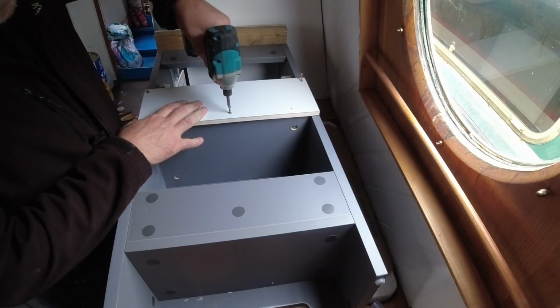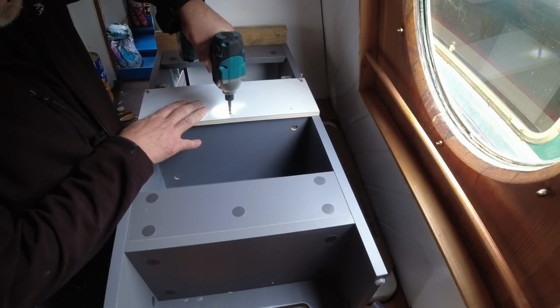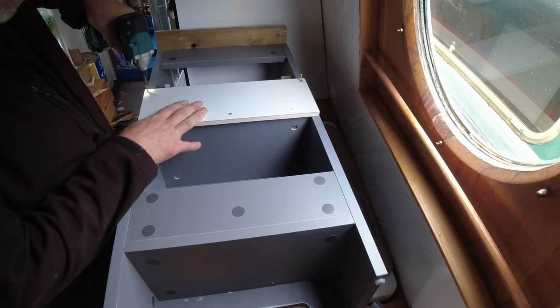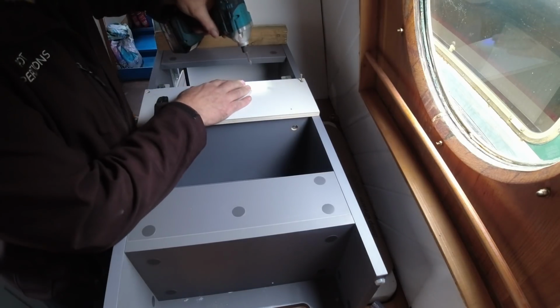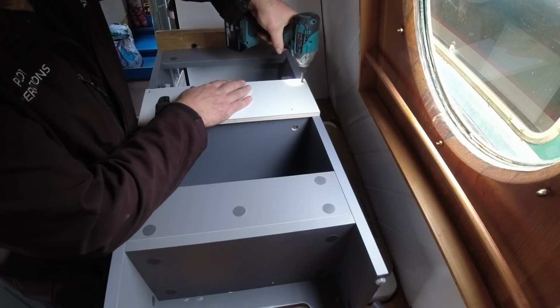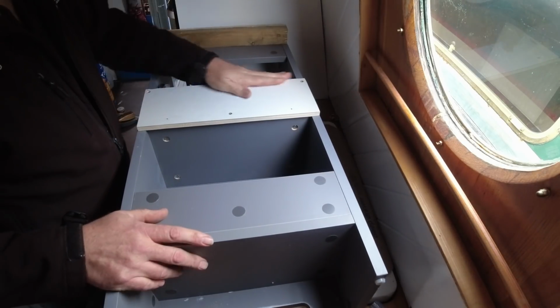Okay, as I say, it doesn't need to be stupid tight. It's not going to take any weight per se. It's only there to hold anything in the cabinet and stop it falling down the back. That's the only reason why it's there. Okay, right, that should do.